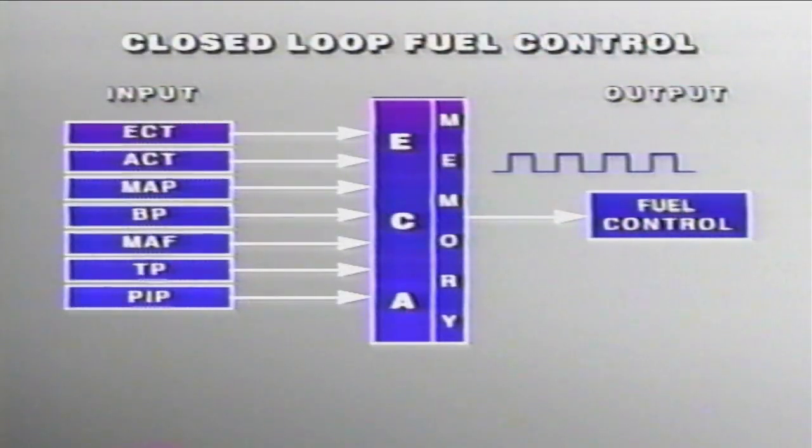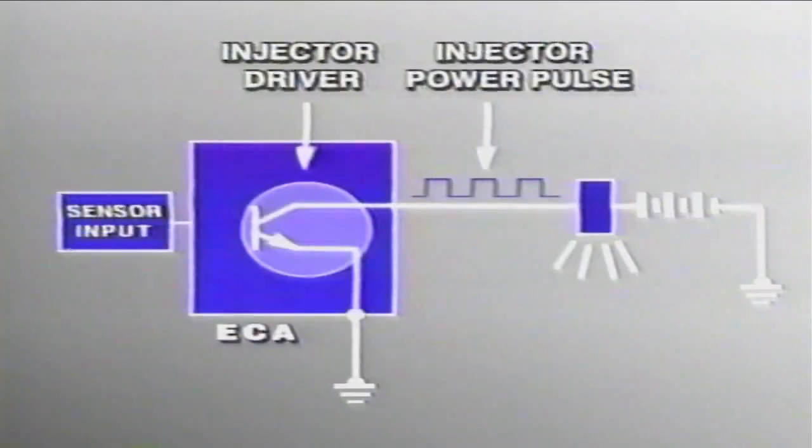Of these, you should keep in mind the ECT, ACT, MAP, BP, MAF, TP, and PIP influence the ECA to control the primary pulse width calculation in closed loop. Don't forget that the ECA output drivers merely complete the ground path for the injectors, and that the on time of the injectors is the pulse width, and therefore directly affects air-fuel ratio.